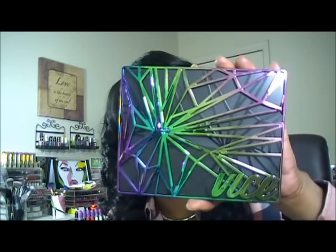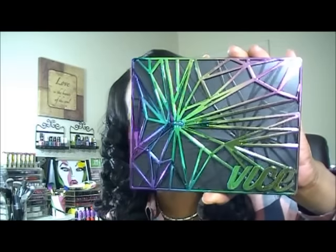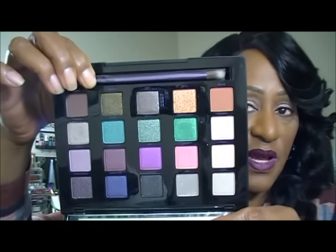It comes in this really cute bag here, which you can use as a makeup bag later on. And then here is the Vice 4 palette, and it looks like this really colorful piece of stained glass, almost broken up and shattered glass. So it is gorgeous. You get a really nice size mirror, and the mirror does sit up if you are one of those people who uses the mirrors in the palettes. You get a double-ended brush, and then you get all 20 of these amazing shades right here.